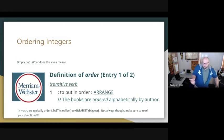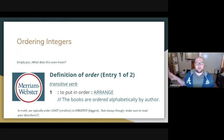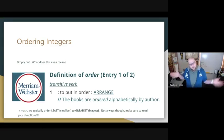When we're talking ordering in math, we're going to use the definition given to us by the Merriam-Webster dictionary to put in order. Now, ladies and gentlemen, when I was younger, I was told never to use the words you're defining in the definition. Merriam-Webster must have missed that. So you're putting something in order. Simply put, we're arranging something in a specific way. In math, we're typically going to order things from least to greatest. That's just the way that we're hardwired. It's just the way that our minds think. We put the smallest and we build up.